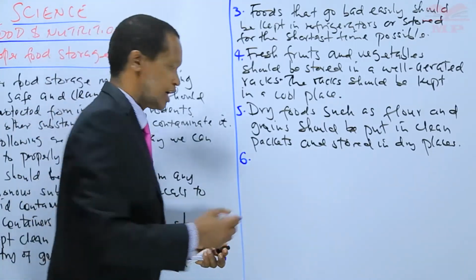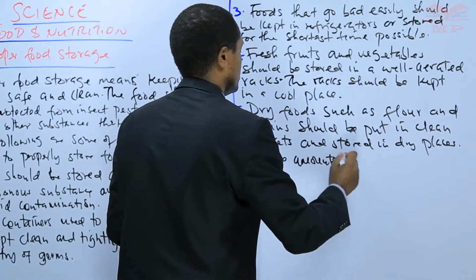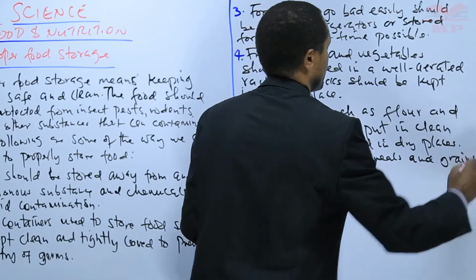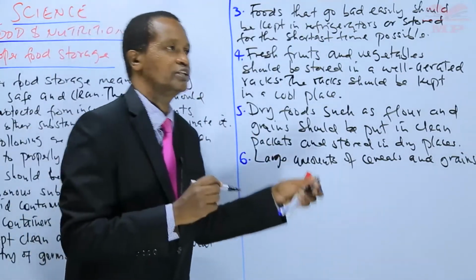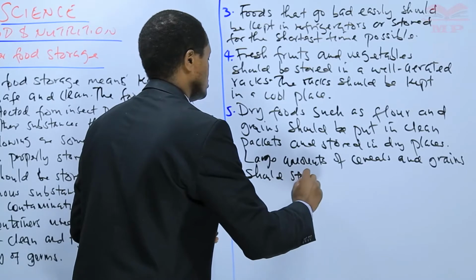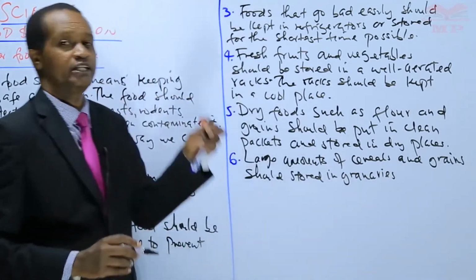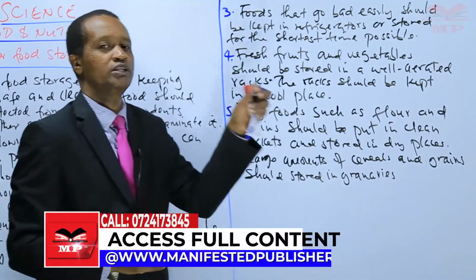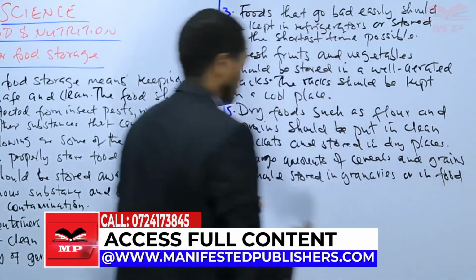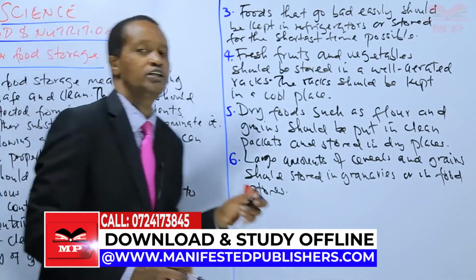Large amounts of what? Of cereals and grains should be kept in granaries. Should be stored in what? In granaries or in food stores, or what we call food stores.